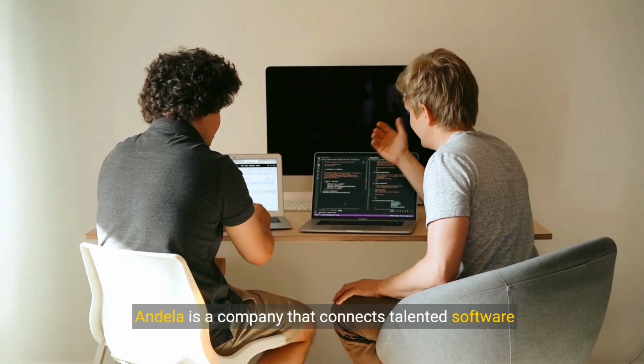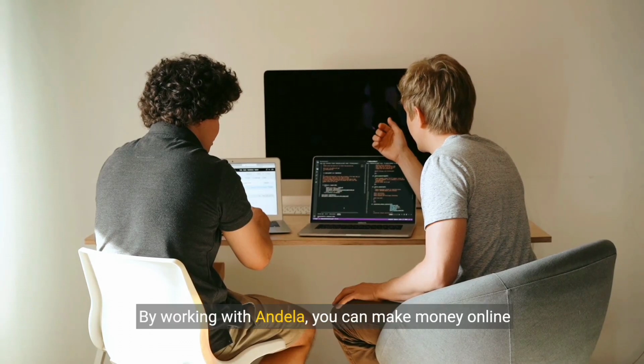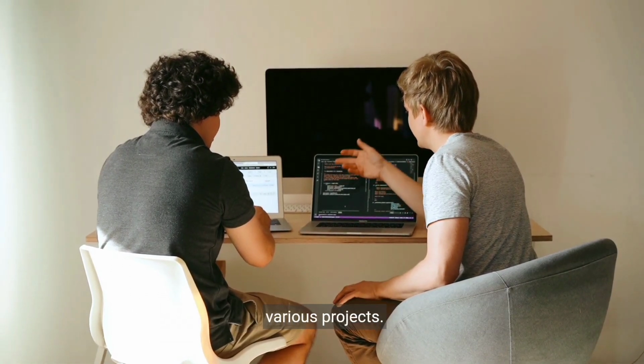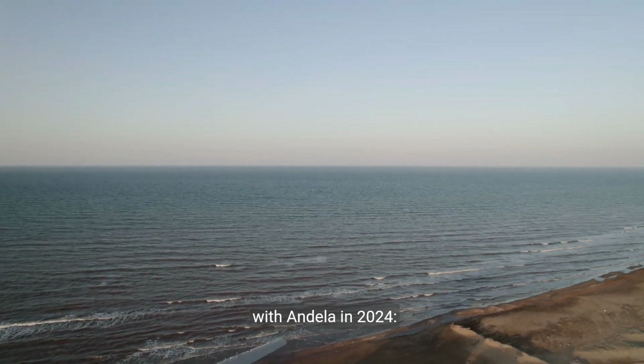Andela is a company that connects talented software developers from Africa with global technology companies. By working with Andela, you can make money online by offering your programming skills and expertise to various projects. Here's a step-by-step guide to help you get started with Andela in 2024.